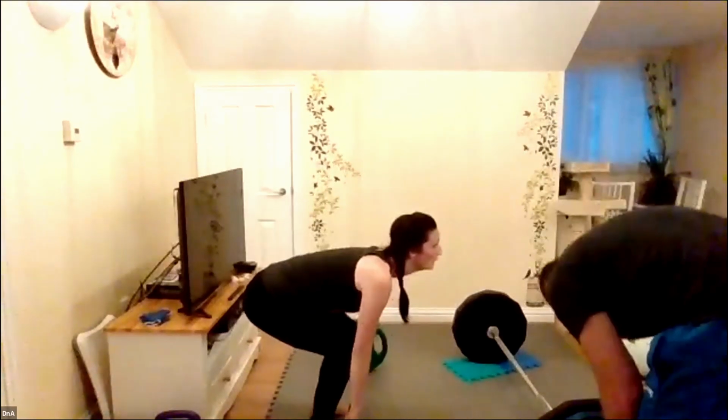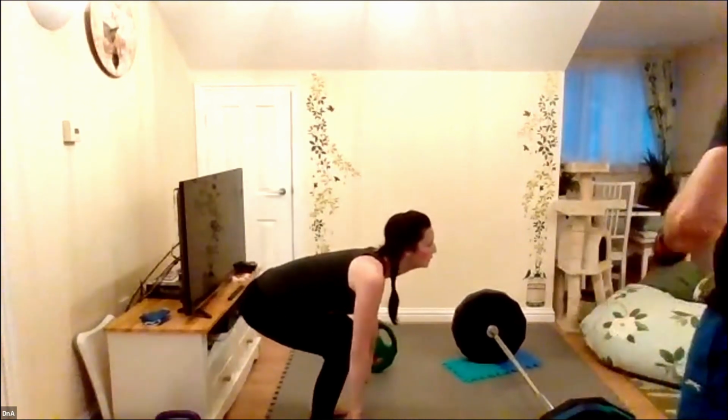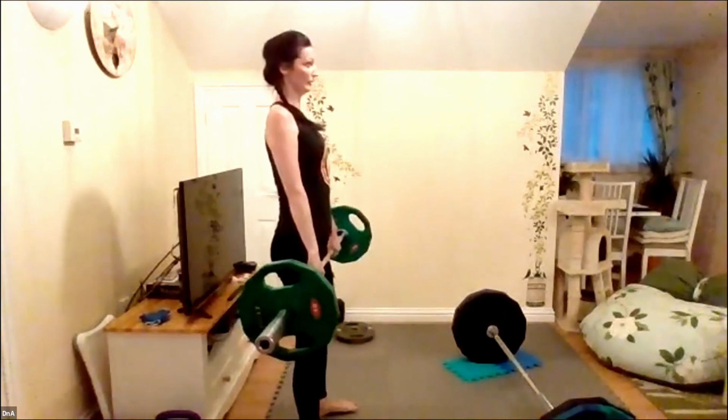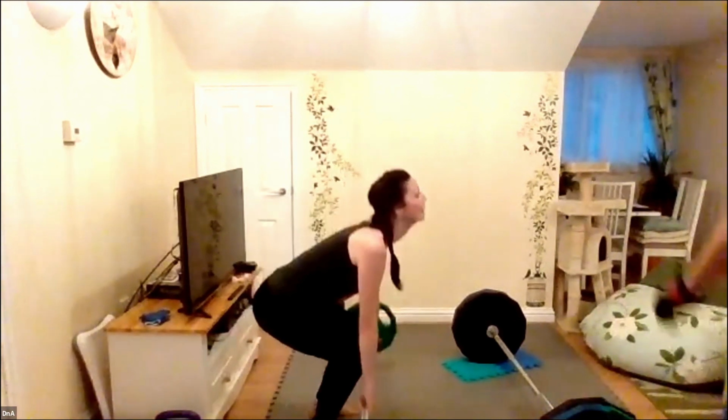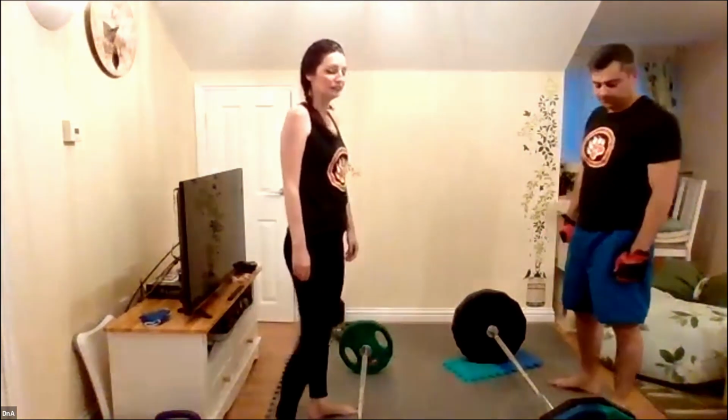Anita with the big green plates. You know it gets serious when the big green plates are on there. Nice work, Anita. Let's just get those shoulders back a little bit more, especially at the bottom, which will help you keep your back straight.